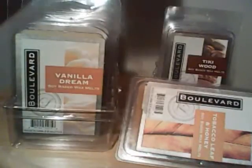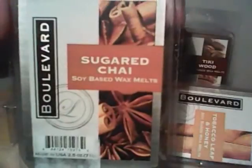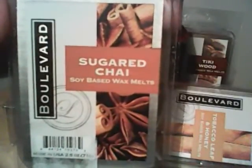Okay, the next one is a really good one. This one is called Sugared Chai, and it's showing cinnamon sticks and cloves and star anise, and the wax on this one is just a really nice creamy ivory color.